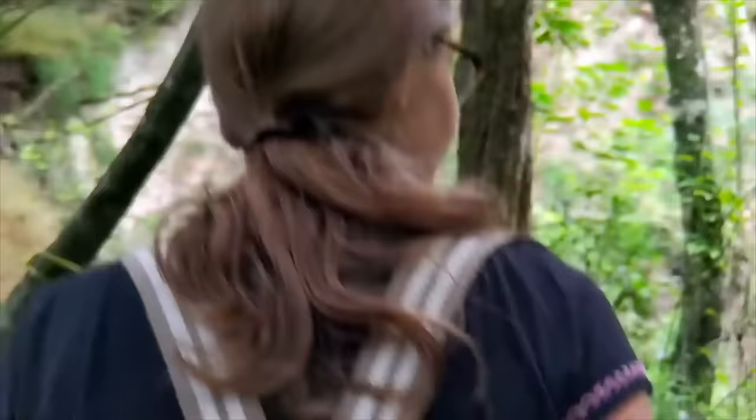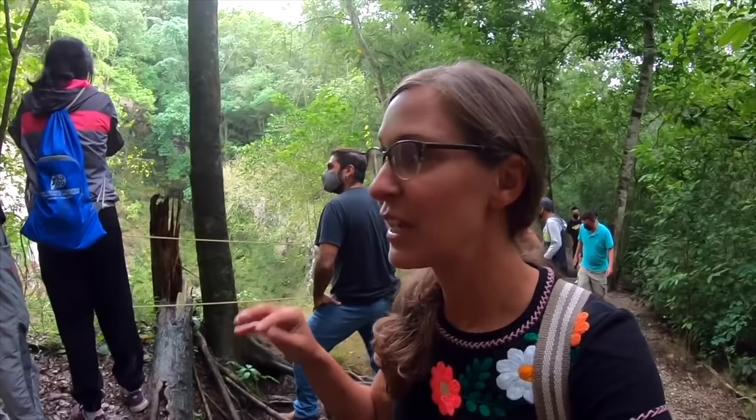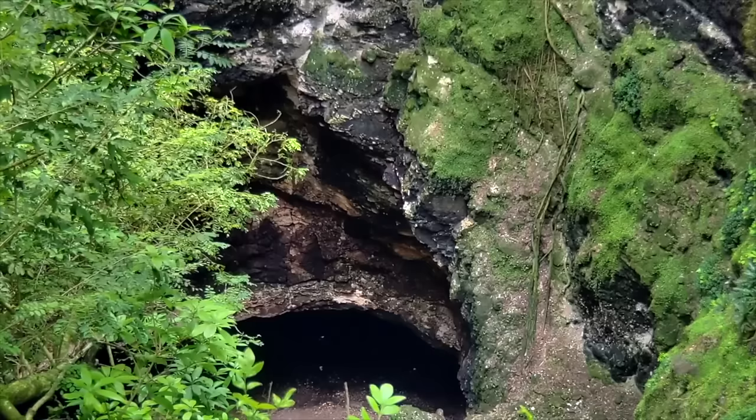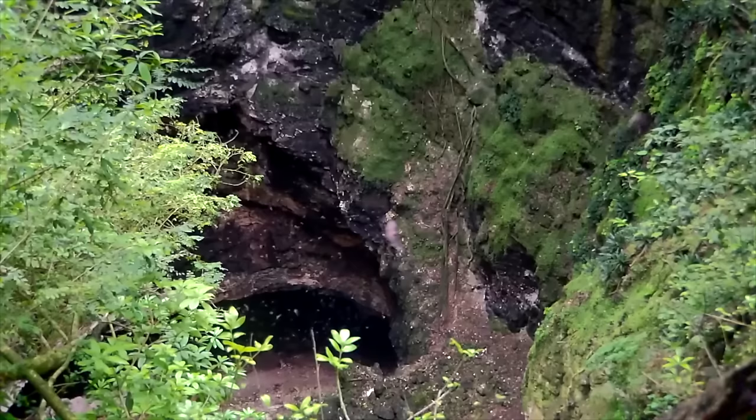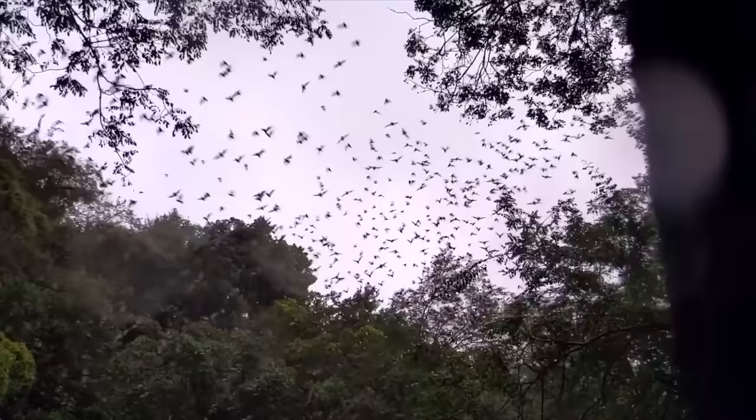Super cool. You get really close to the cave entrance. When you're here and the bats come out, you have to be very quiet to respect the bats, since they use their sonar to get around. Being quiet helps them navigate where things are. Eight species of bats live harmoniously inside this cave, making it one of the top 3 most bat biodiverse caves in the world. The cave is actually a cenote, 600 meters deep, and fresh water can be found around 400 meters in.